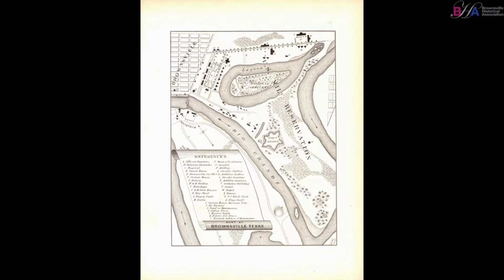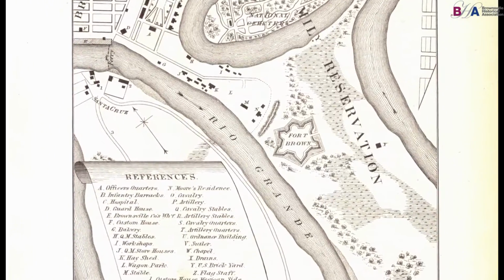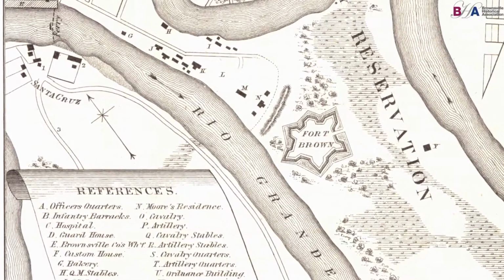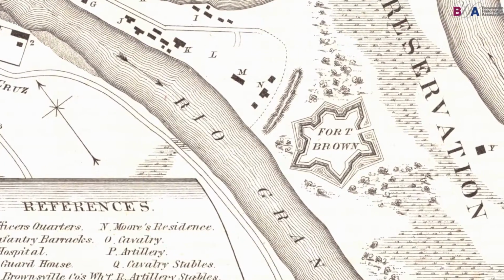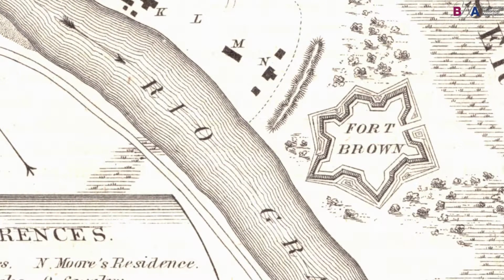Now we go to an 1888 map of Fort Brown. Fort Brown was the first U.S. Army outpost in Texas, built in 1846 at the start of the Mexican-American War. Palo Alto, close by, was the first battle of the Mexican-American War, fought by Zachary Taylor, marching down to relieve Fort Brown, which was being bombarded.